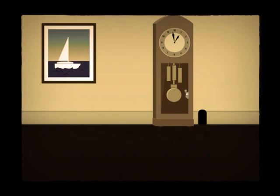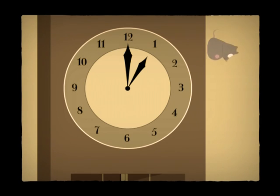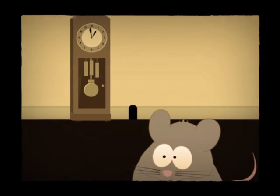Hickory dickory dock, the mouse ran up the clock. The clock struck one, the mouse ran down, hickory dickory dock. My, how times have changed since that nursery rhyme. But many people don't know why the mouse ran up the clock in the first place.